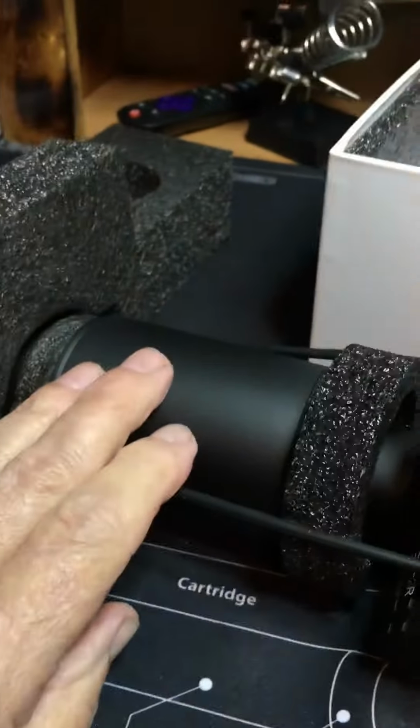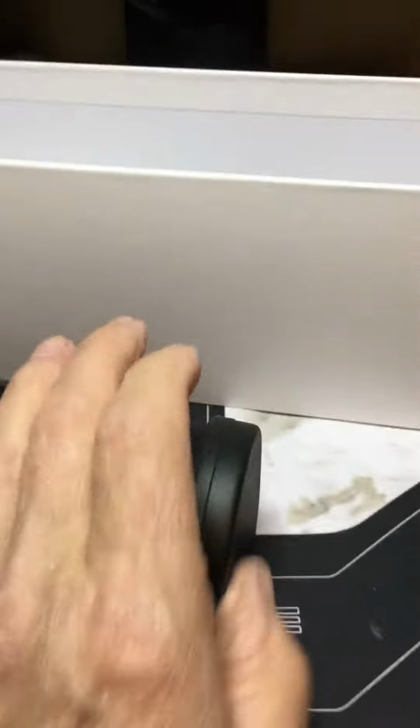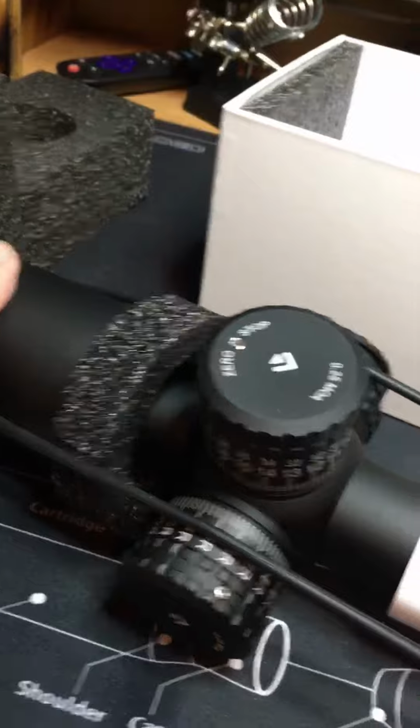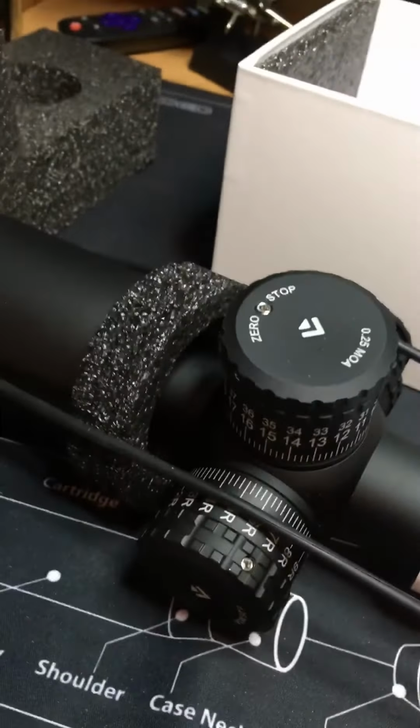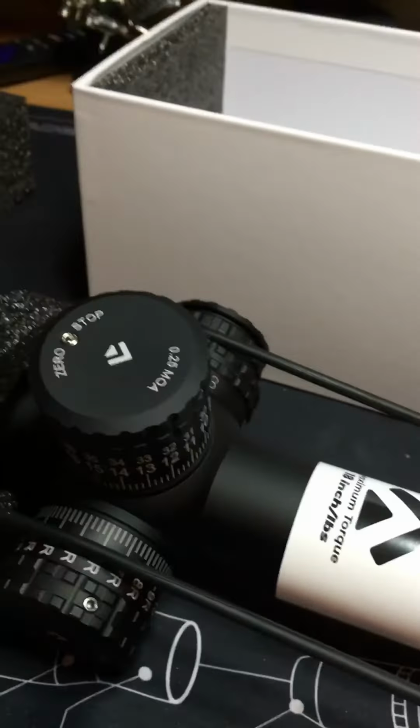Those guys at Arken, I mean, I didn't get this for free. I paid for it. It's my third one. And there's a reason for that. Those are the nicest people in the world. They make the best product in the world. And I'm just thrilled to have another one.